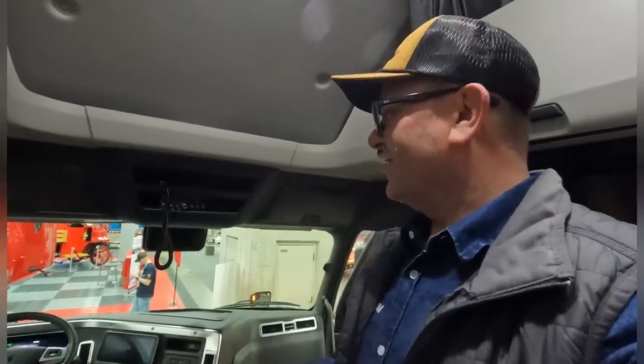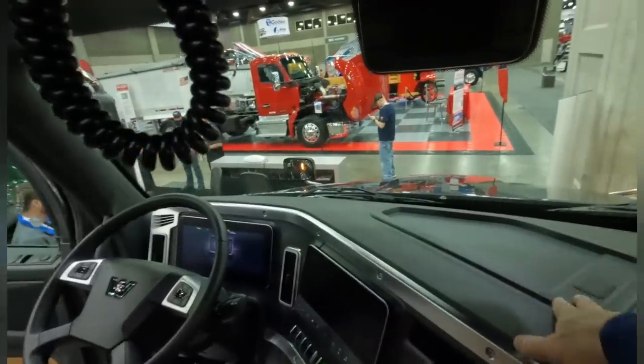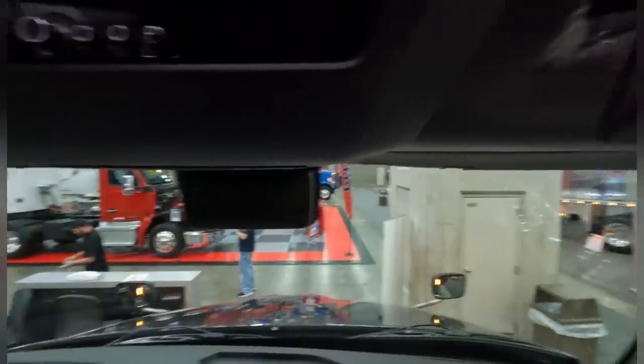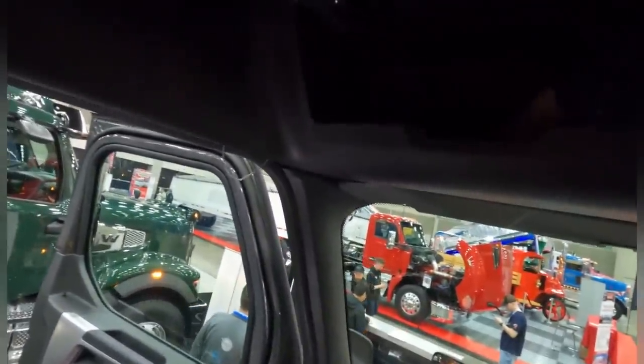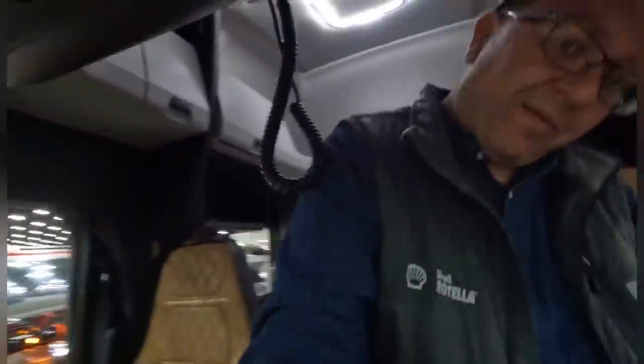Let's take it for a ride. I wanna take it on the road. Test drive it. I like this big space up here too. This big dash. It's nice. More storage. This thing's got more storage than any truck I've ever seen in my life. That's amazing. All right. Boston Trucker with Western Star. Who would have thunk it? Not me.